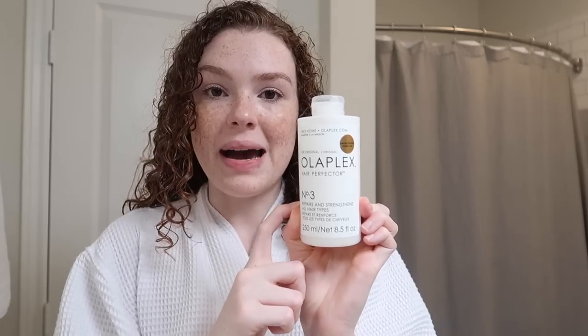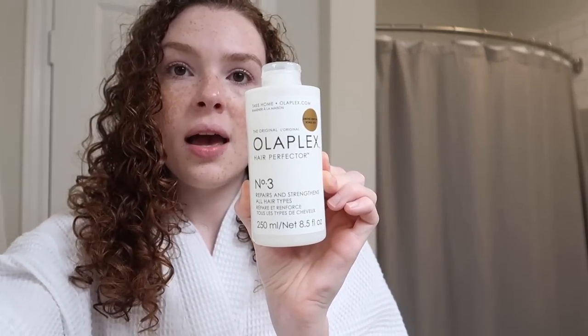I talk about this hair mask a lot, but it is my all-time favorite, and it's for all hair types. If you have put a lot of heat on your hair, or your hair feels super dry and you just want to restore some moisture, this really helps, also repair split ends and strengthen your hair. This is the Olaplex Hair Protector number 3.